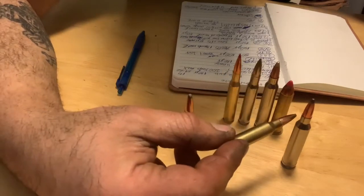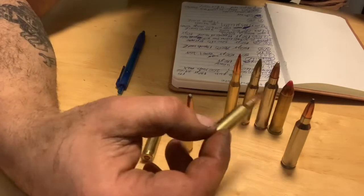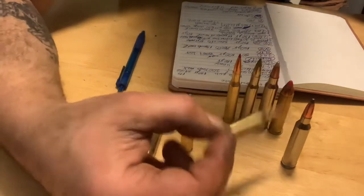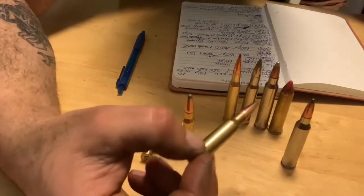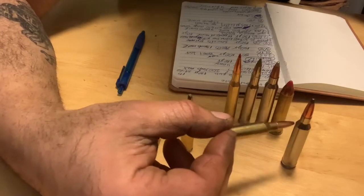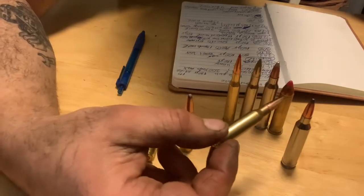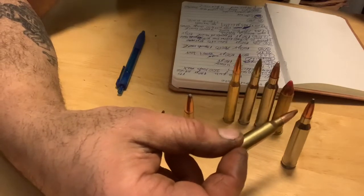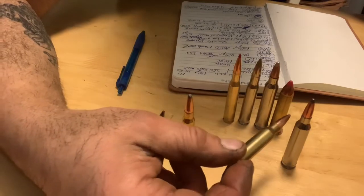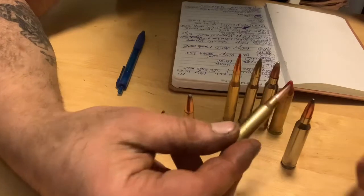Your kill zone, your maximum kill efficiency, is about 400 to 500 yards. That's where it's going to go right clean through a deer, elk, anything, up to moose, black bears. It's the ideal case for me for black bears, the 7mm Magnum, because it's a small enough bullet. It's not going to ruin my pelt, it's not going to ruin my meat, and it's going to put the lights out on a bear.